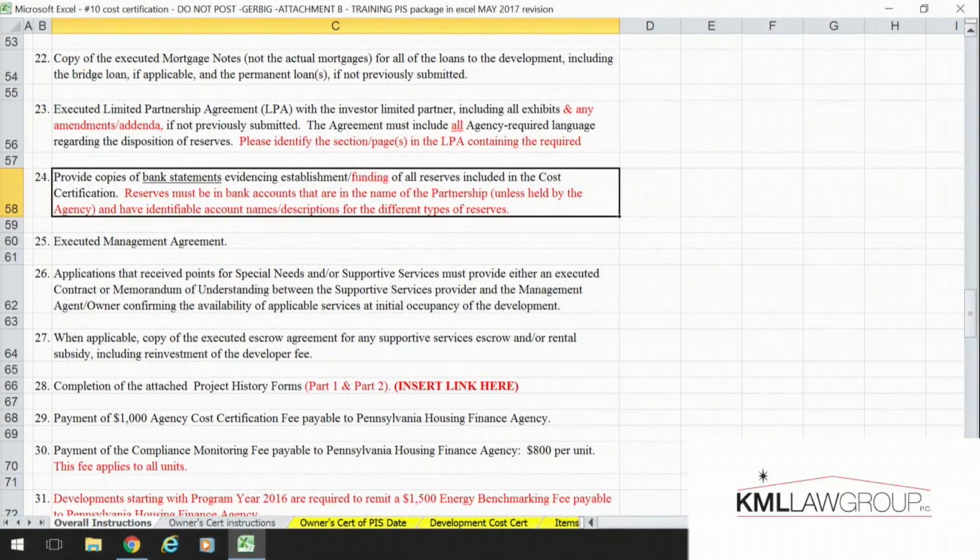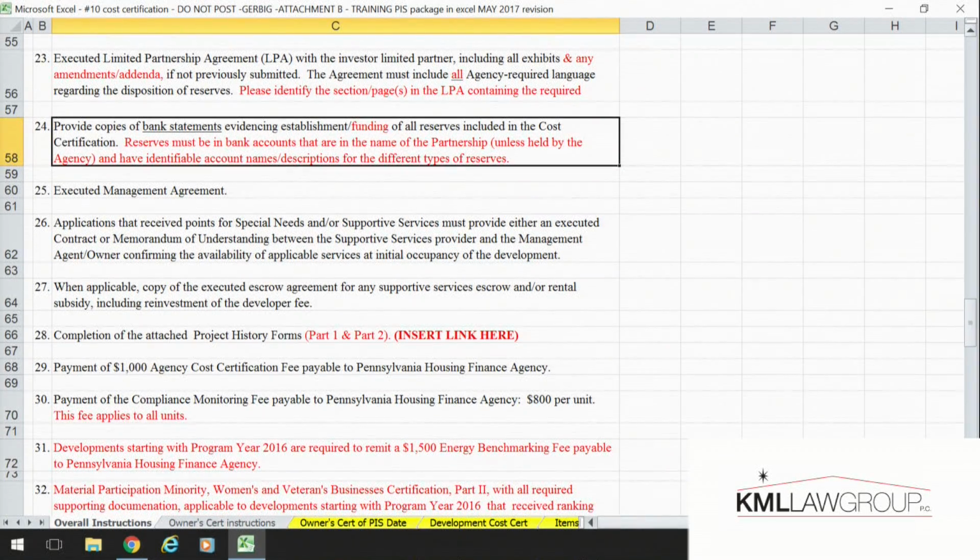And on that note, any reserves that are shown on the cost certification, we require bank statements providing evidence of those reserves. This is also another one that I have recently been kicking back a lot of emails on. At cost certification, place in service, your reserves must be funded. So there's no reason you should not be able to provide evidence of reserves.